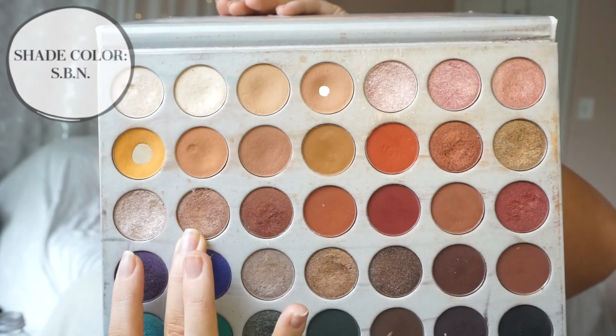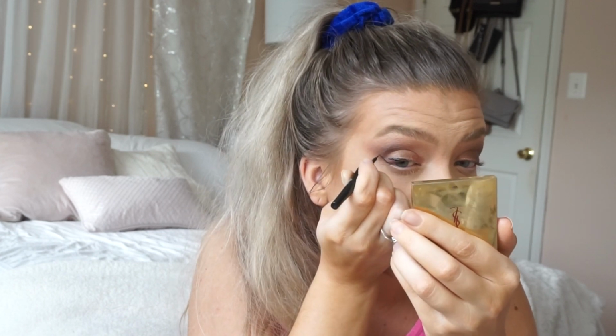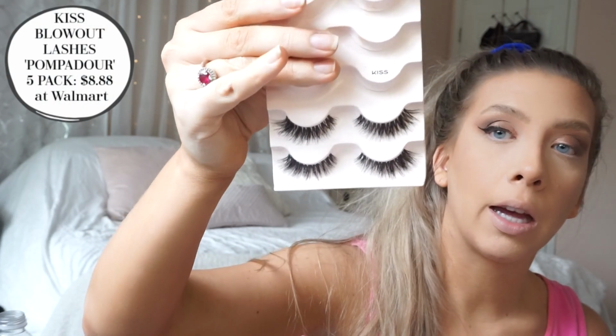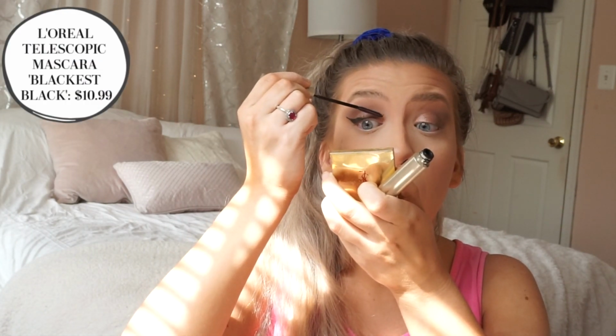I'm gonna go ahead and take SBN. Taking e.l.f. liner. Well, I have been using these Kiss lashes, Pompadour. It is so damn bright. I'm just gonna put a little bit of mascara on. L'Oreal Telescopic, I've been using them probably since 7th grade or 6th grade, I can't remember.